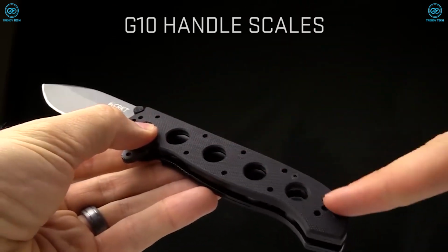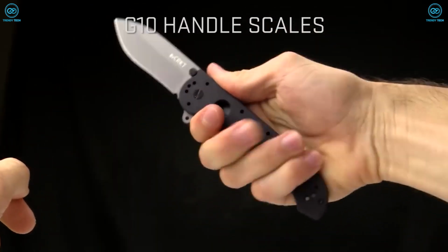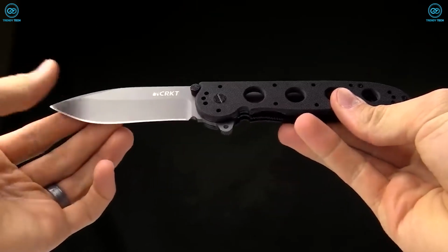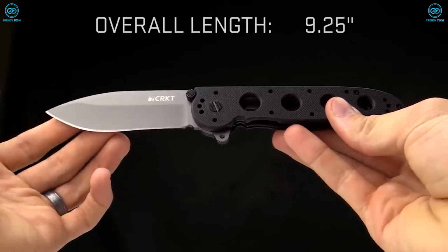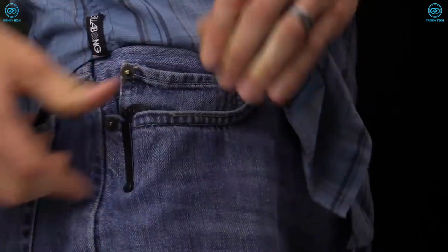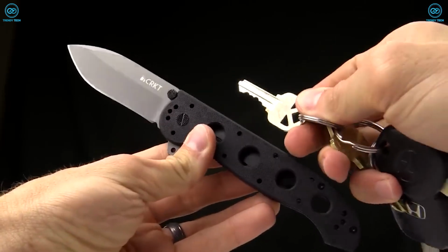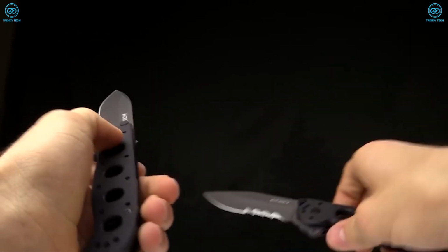Its textured G10 handle ensures a secure grip even in wet conditions, and the ergonomic design offers comfort during extended use. Weighing approximately 6.4 ounces and measuring 9.5 inches when open, the M21-04G is substantial yet manageable for daily carry. The knife also features a 4-position pocket clip, allowing for versatile carry options. Whether you're in the field or handling everyday tasks, the CRKT M21-04G delivers reliable performance in a durable package.